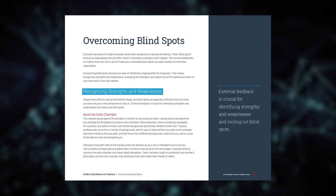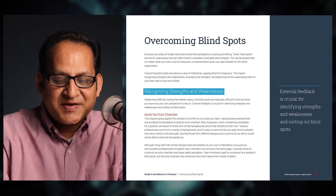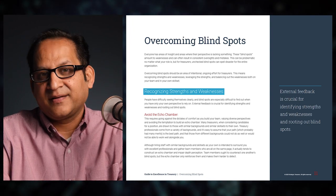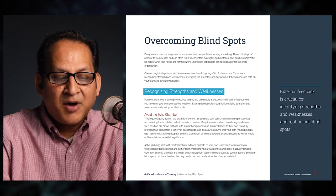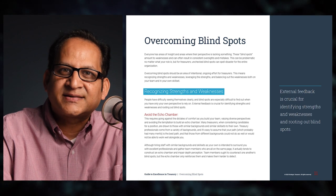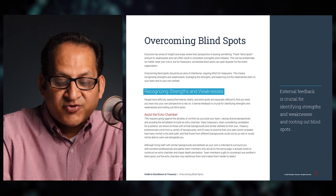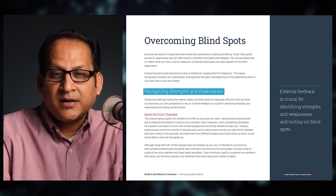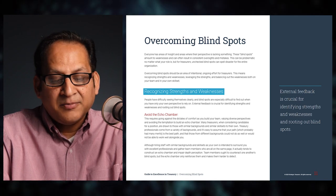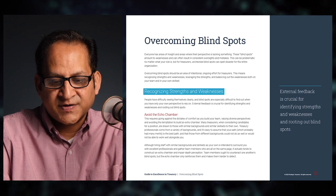Section 6. Overcoming blind spots. Everyone has areas of insight and areas where their perspective is lacking something. These blind spots amount to weaknesses and can often result in consistent oversights and mistakes. This can be problematic no matter what your role is, but for treasurers, unchecked blind spots can spell disaster for the entire organization. Overcoming blind spots should be an area of intentional, ongoing effort for treasurers.